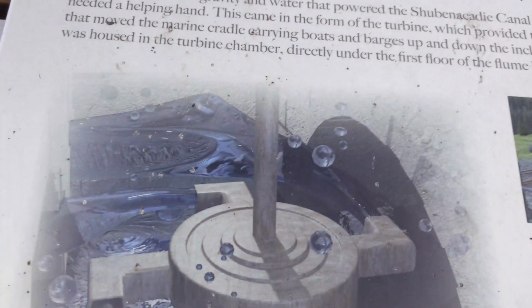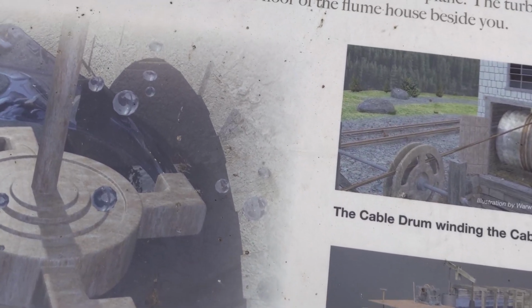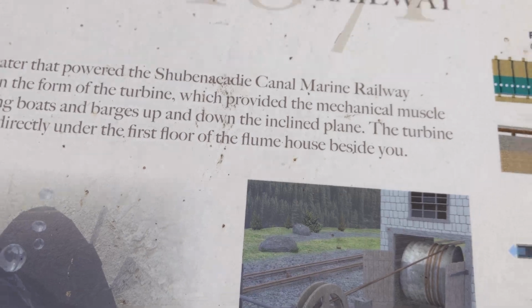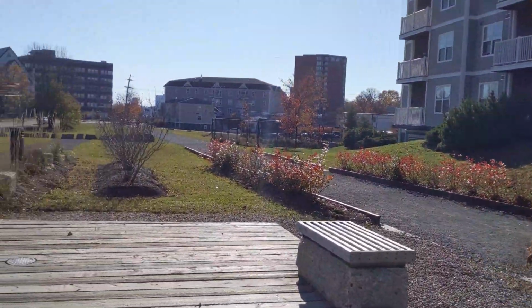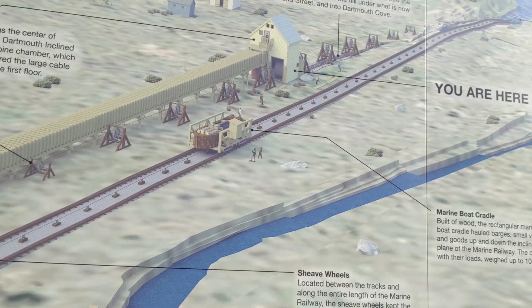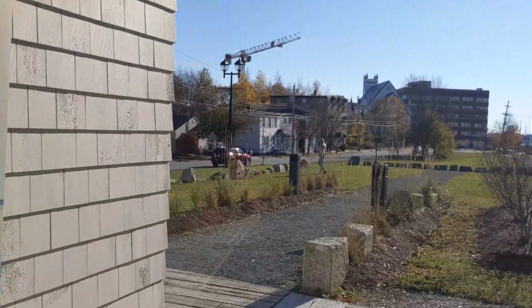Here's another picture of it right here. Quite a clever invention. Cable drum winding the cable. Okay, and that pulled the cars up from down by the water up here. There's a kind of a picture of it right there on the wall. Okay. A quick look at it.